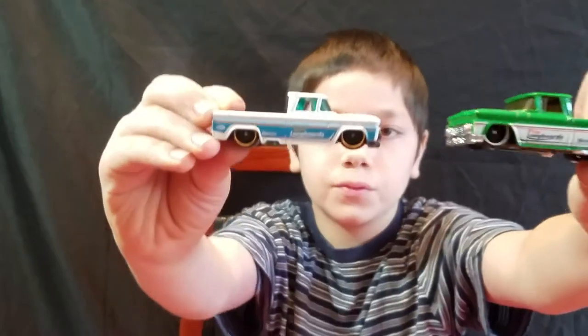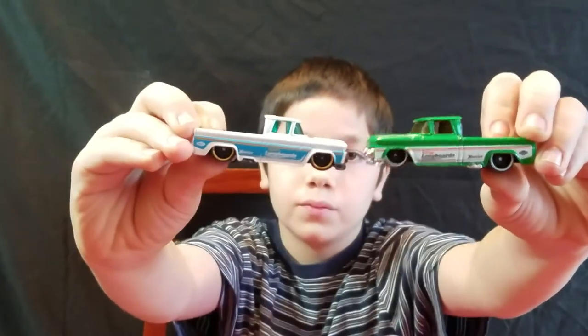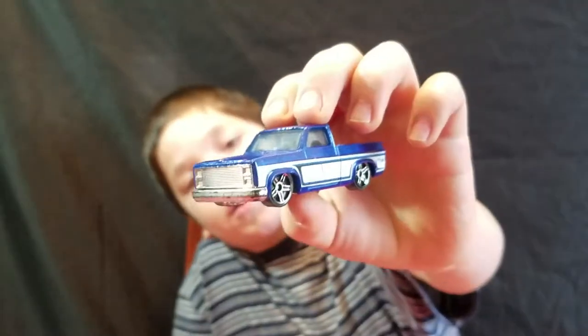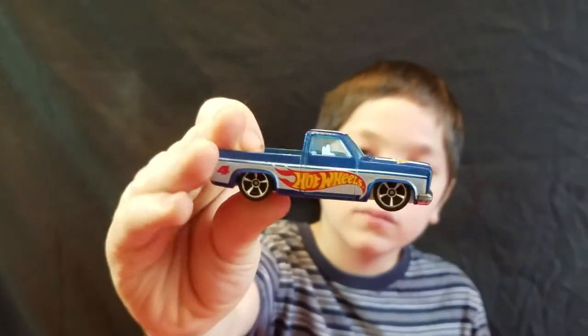Is that the green? Oh, the green one and the white one are the same. Oh, yeah. Details. They're not the same color. Oh, the 83 Silverado, and orange. And the blue and white one. And the Hot Wheels racing one. That's an older one.